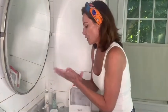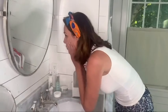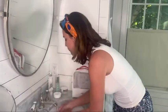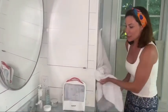small amount, and what I love about this, dab it all over your face and then you're going to rinse it off. It doesn't strip your face of natural oils or dry it out. Especially with summer right now, that's the last thing that we need. So we're just gonna rinse that and pat the skin dry.